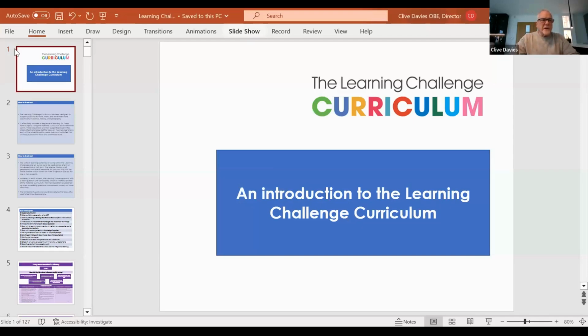Since then, of course, we've had the 2014 national curriculum come in, followed by the 2019 revised framework from Ofsted, which has even been added to by many of the different subject issues that we've had coming through from Ofsted as well. So without any more ado, I'd like to share with you exactly where we are taking the Learning Challenge currently. I'm going to share the screen with you and hopefully take you through some of the major components within the way we're now working.